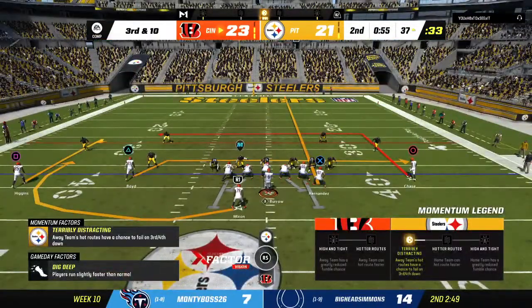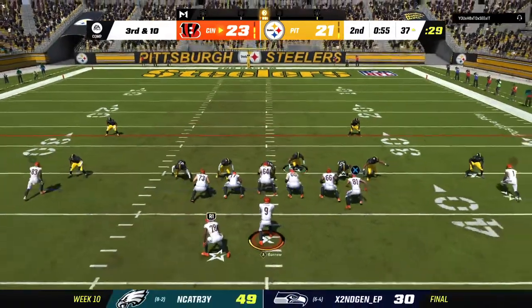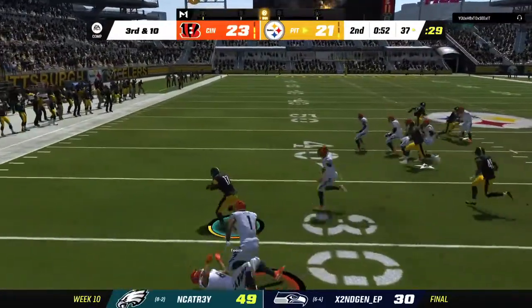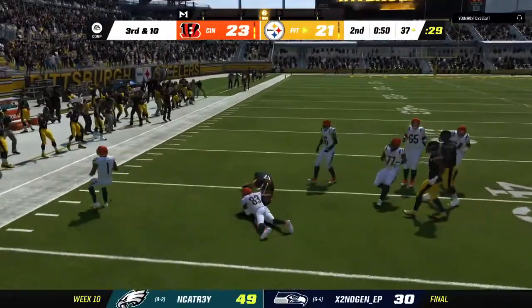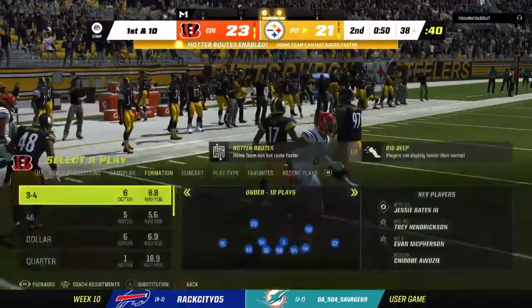Now play number 7 of the drive as they're looking at a 3rd and 10. Throwing again, it's Burrow. Into heavy traffic, and it's intercepted. And the Steelers are going to get the football here as he gets this up to the 38-yard line.